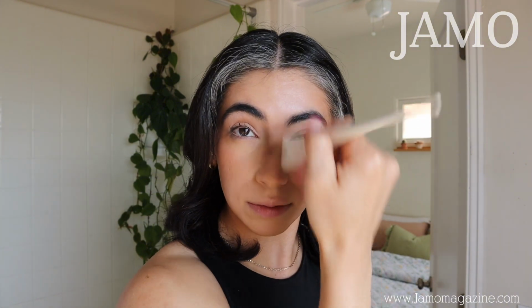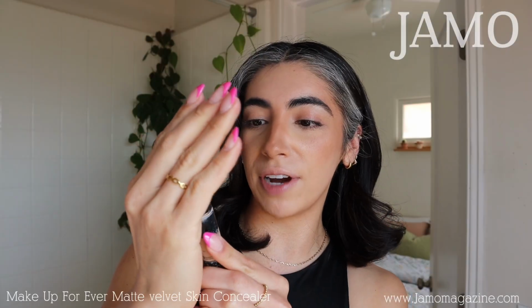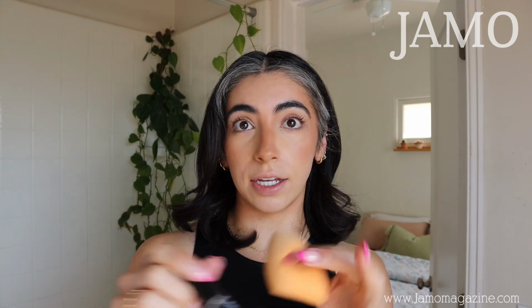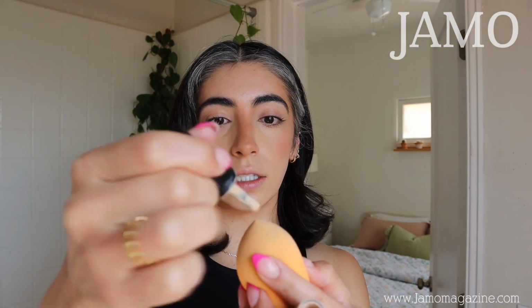Let me just, okay. And this is how I do the next step. I use the Makeup Forever Matte Velvet Skin Concealer. And this one, I use it for any blemishes or just scarring or something like that. But I also really like it to fix this little nose situation that I have. And what I do is I just put some on the tip of this.